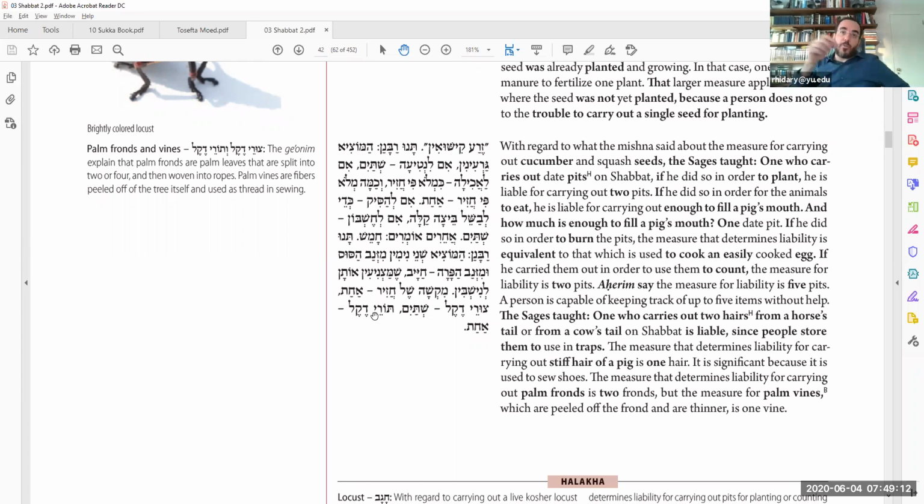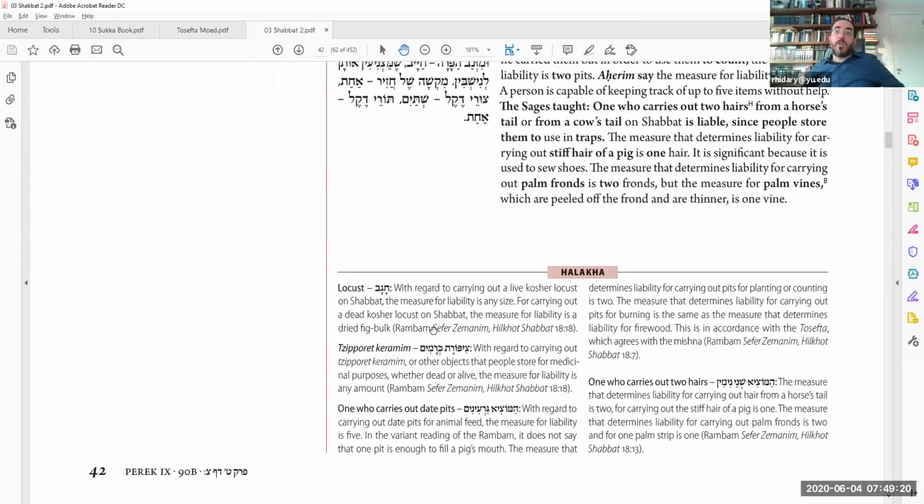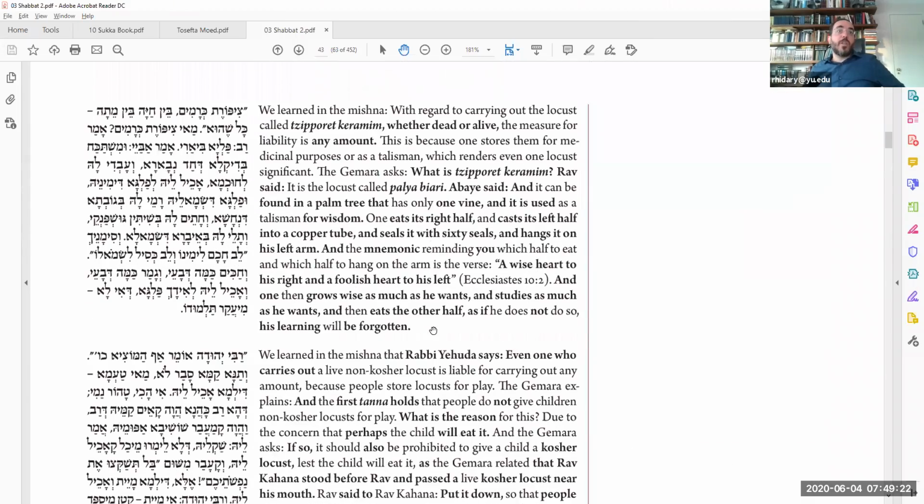But this vine, which is from another part of the palm tree, even one of those is tough and can be used as a whip. And so even one whip is a significant amount. And siporet keramim ben chaya ben meta kol shehu.